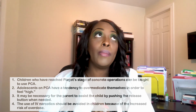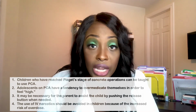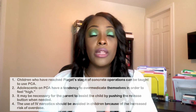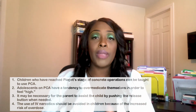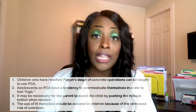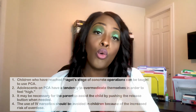What else do you need to know about PCAs for testing? Oh, here's another one. You have to teach the family members that only the patient should press that button. Because what happens is the patient might be sleeping and family's visiting, and in the sleep, the patient happens to moan. They might be dreaming, but guess what? The family's like, oh my gosh, they're in pain, and they push the button. If that patient was really in pain, they would have woken up from sleep and pressed the button themselves. So we don't want the patient to be medicated unnecessarily. That's why we teach them that only the patient should be pressing the button, no one else.